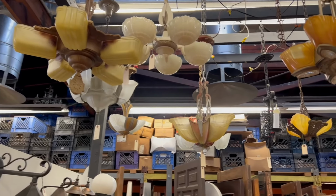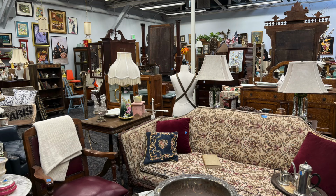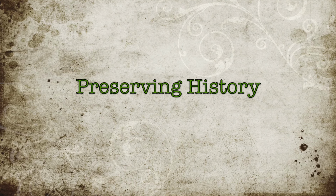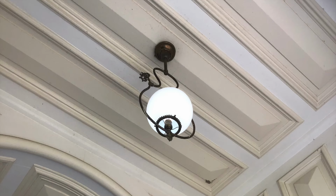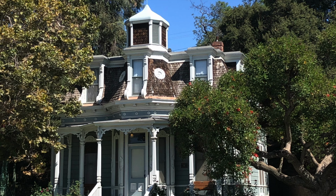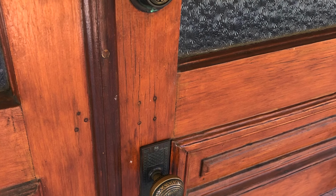And the best part? Salvage shopping is a treasure hunt, meaning every piece you bring home has its own unique backstory. And that's what makes decorating with salvage feel so personal and rewarding. Restoring an old house isn't just about fixing things. It's about uncovering history, hunting for treasures, and making sure craftsmanship from the past survives. In this video, we've shared just a few of our favorite architectural salvage stores, but there are plenty more out there, each with its own unique finds and character.